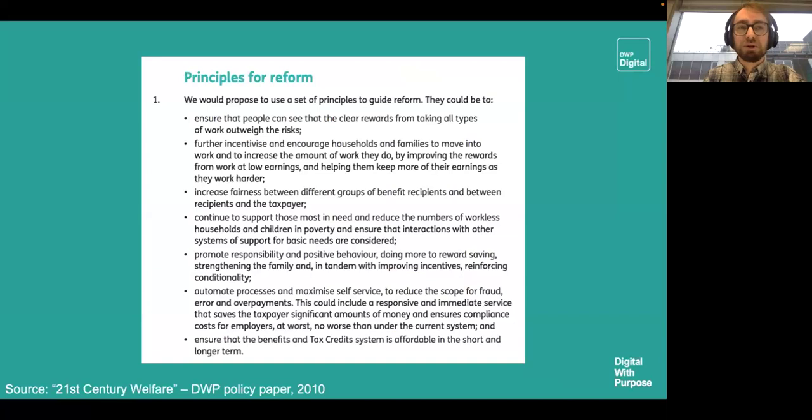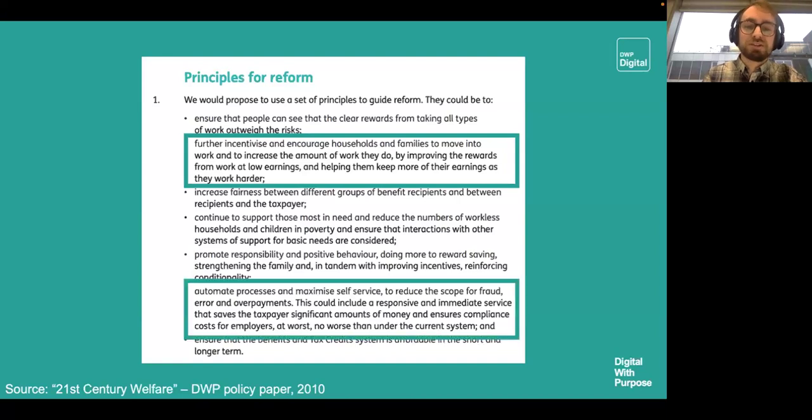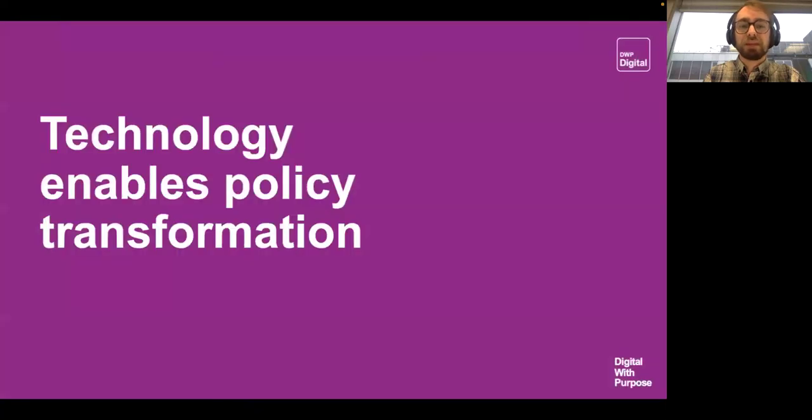It had policy objectives. It was going to further incentivize and encourage households and families to move into work and increase the amount of work they do, basically by being responsive to the amount people earn in real time. Smarter payments can be more responsive. It also had administrative objectives to automate processes and maximize self-service to reduce the scope of fraud, error, and overpayments. It was going to be one benefit that knows your circumstances each month and pays you the exact amount you need for that month. Much easier for the citizen and much easier for the state. Without technology, that sort of policy transformation just wouldn't have been possible.